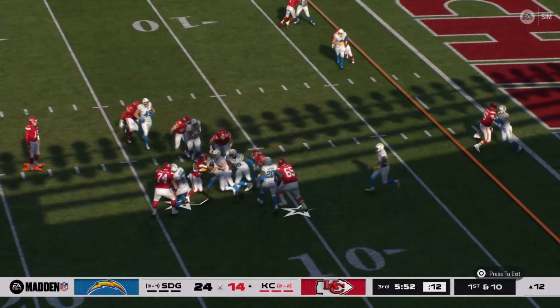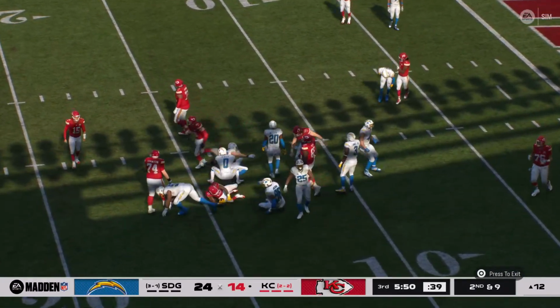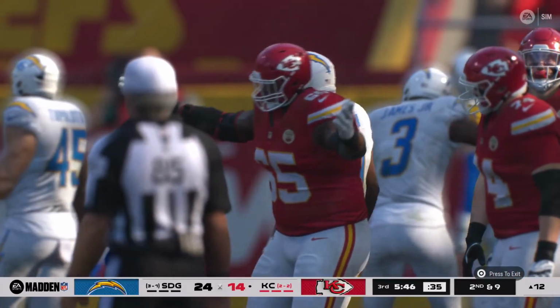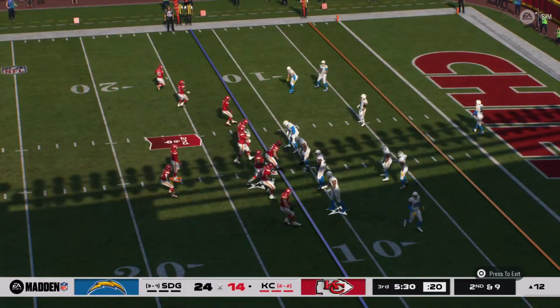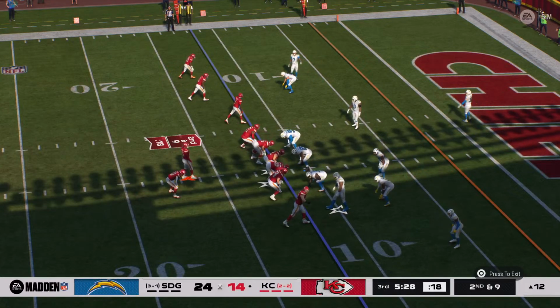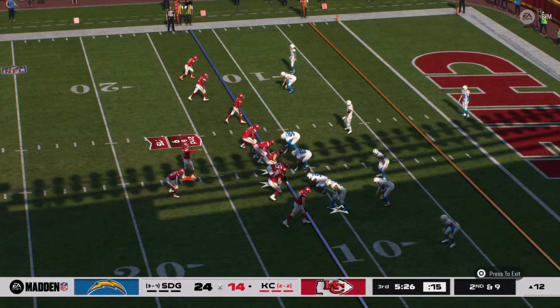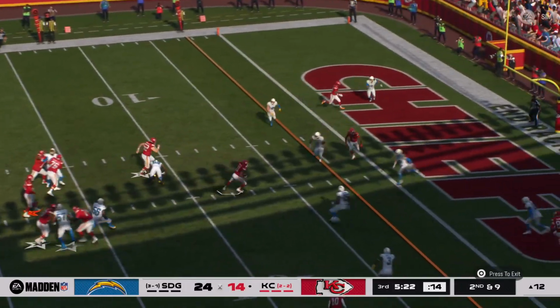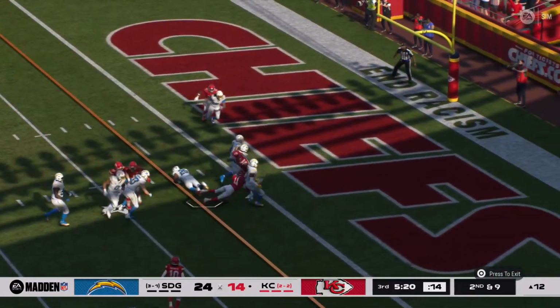Pacheco gets it up the gut. And he's going to be met at the line of scrimmage and taken down. Deion Henley there on the tackle. At the 12-yard line. They work now on 2nd and 9. They'll look to throw here. Got a man, and he hits him in stride.